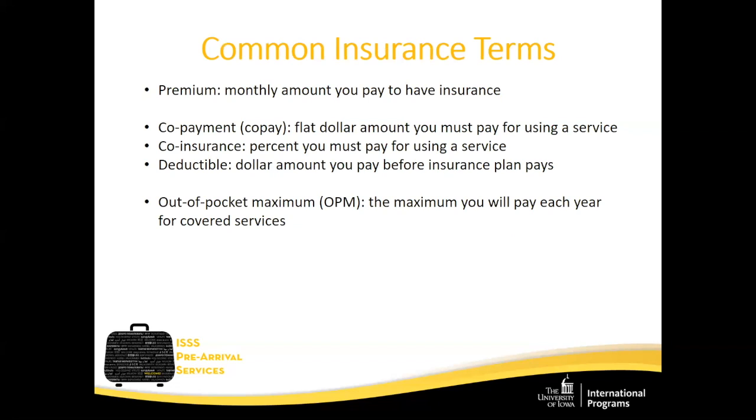Before I talk about the insurance plan details that we offer, I wanted to discuss some common insurance terminology that will come up in the presentation. So I've already mentioned the monthly premium that's billed to your U-bill. The premium is a monthly charge, so a monthly amount you have to pay just to have insurance. A co-payment is a flat dollar amount you pay for using a service. Co-insurance is a percent of the service cost you must pay for using or receiving a service. A deductible is the dollar amount you pay before the insurance plan will pay. And an out-of-pocket maximum is the maximum amount you will pay each year for services covered by the insurance plan.